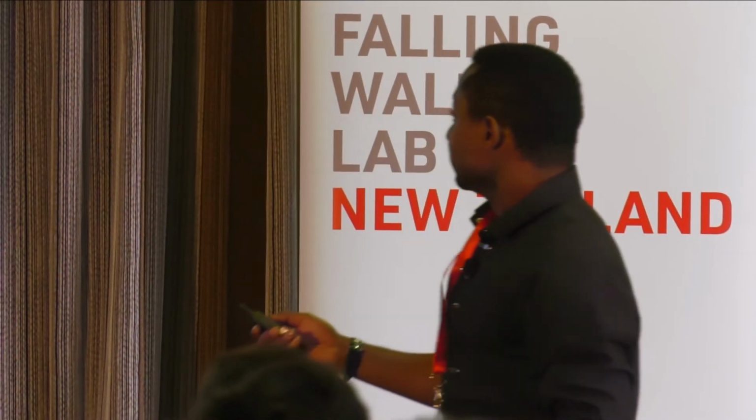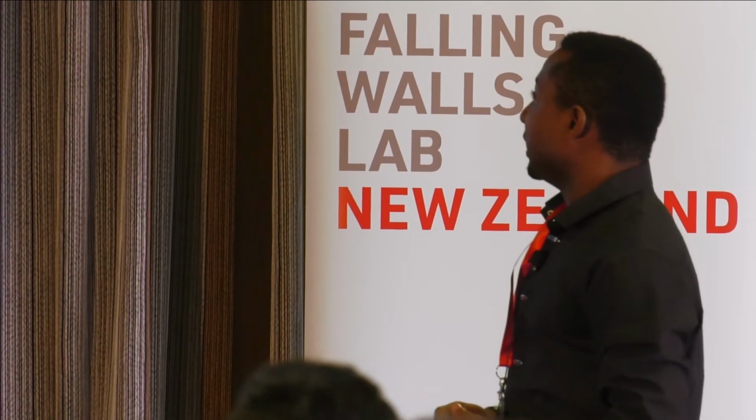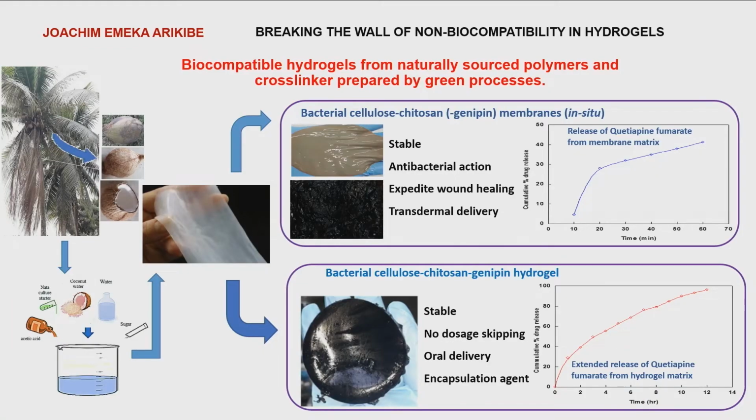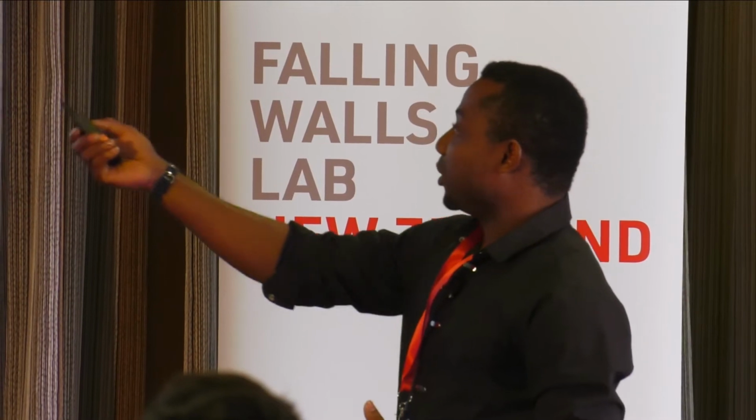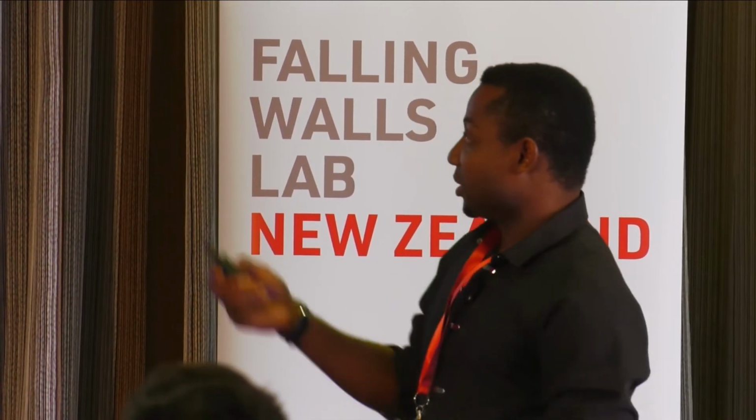Now, what is my solution in trying to break the wall of this non-biocompatibility in hydrogels? In my work, I have been able to formulate hydrogel systems that are completely biocompatible using an abundant resource in the South Pacific, that is coconuts, with the help of a non-pathogenic bacteria.